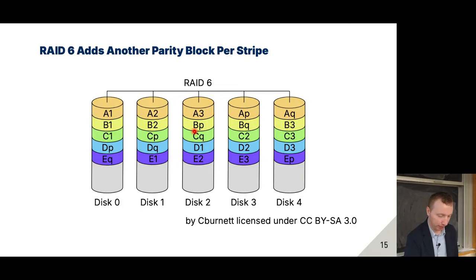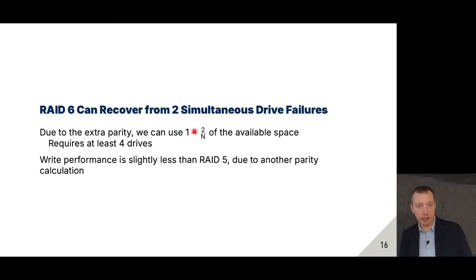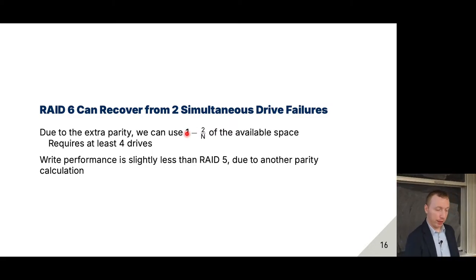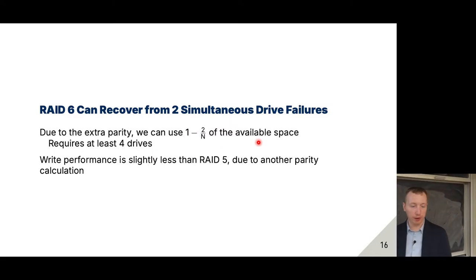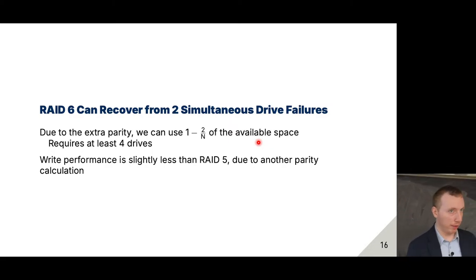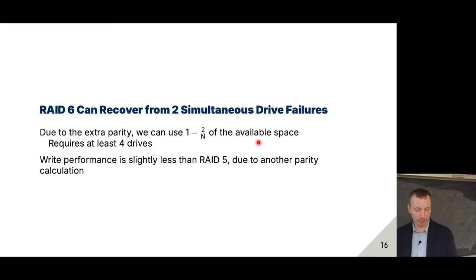So it can recover from two simultaneous drive failures. So you do the extra parity. Essentially, I lose another disk of space. And this requires at least four drives. In practice, you probably want at least five.